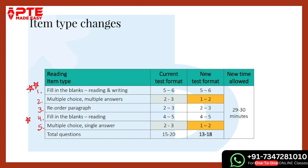Now coming to reorder paragraph. This is actually one of the interesting question types, and I'll tell you how you need to do this. Now looking at the new test format.